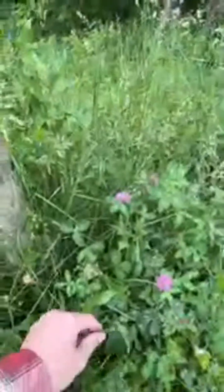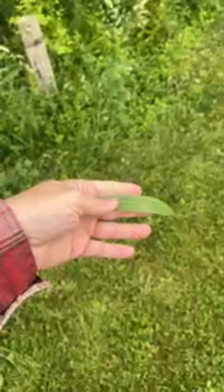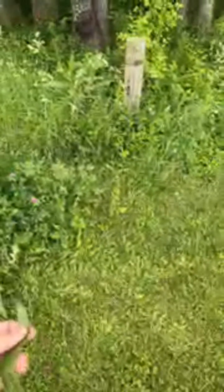It's more recognizable when it's growing in shorter grass, but it has these veins that all run the same direction, and it's got a leaf that's wider than a finger, and they grow sort of in a circle around the stem of the plant. Do they work for ant bites? So yeah, stings, bites. They work for small cuts and burns too.